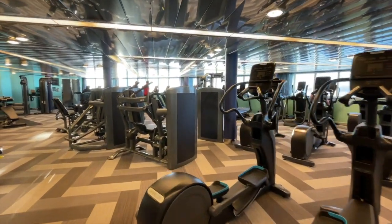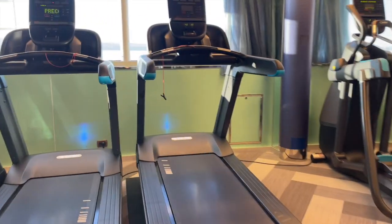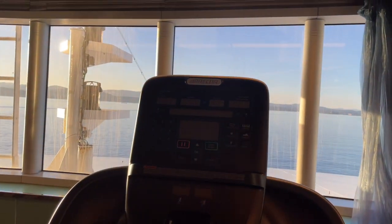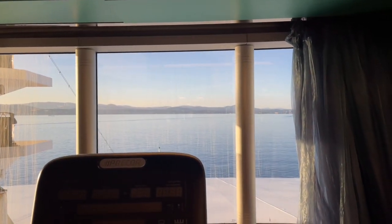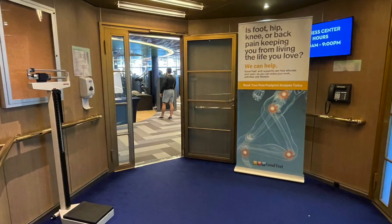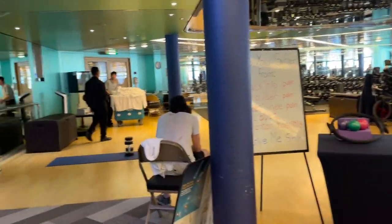And many of the treadmills look out over the front of the ship so you can see the ocean while you're training. Also note that the fitness center is staffed with trainers and you can hire them by the hour. There are also fitness classes that you can sign up for.